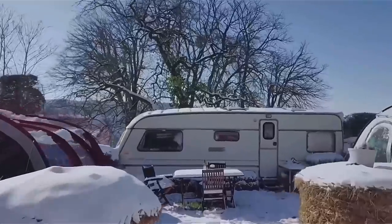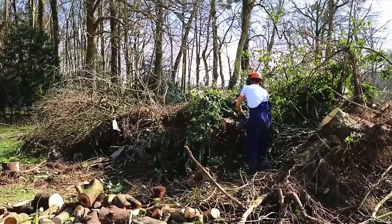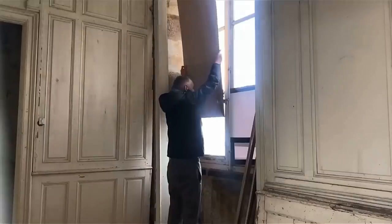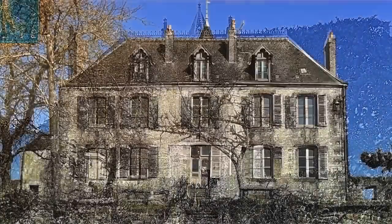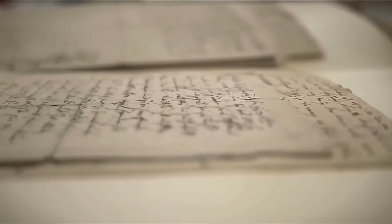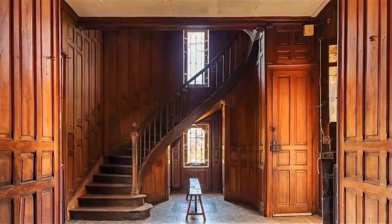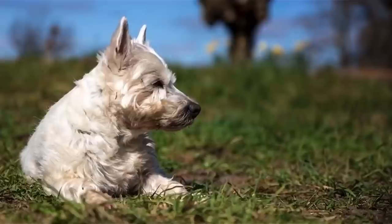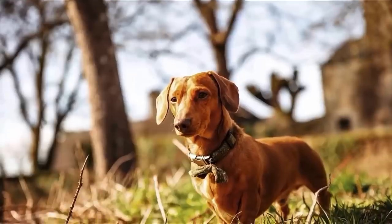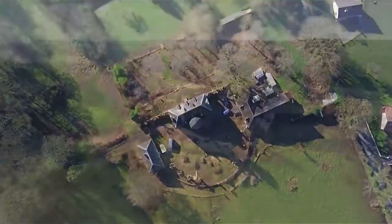From living in caravans during winter, to tackling years of neglect, keeping her dry, discovering more about its past, and bringing it back to its former glory. Not forgetting Louis, Sasha, and Patrick. This is Château de Lalacelle.